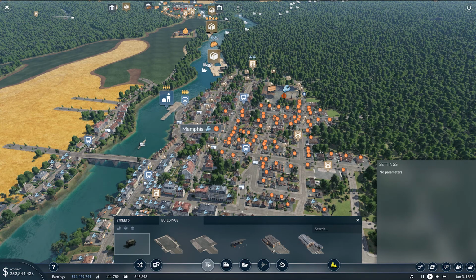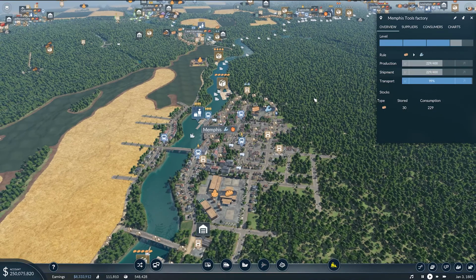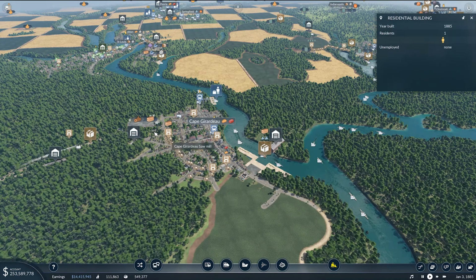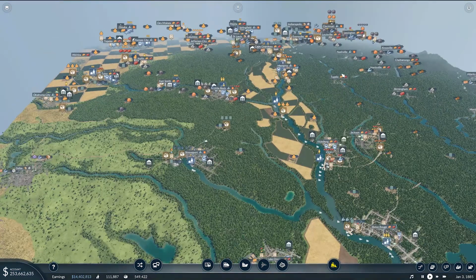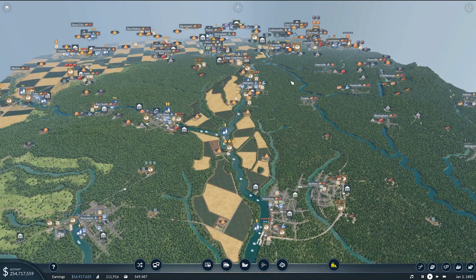So when we take a look at the tools factory itself, what we see is it really isn't producing at full capacity. It has a pretty heavy load, but it's not getting all of the planks that it could use. It's only producing 229, which is pretty consistent with the supply that it's getting out of Cape Girardeau from this mill up here. If we look at consumers, we see Memphis is getting 257, and it could handle 240. But as she looks around, she doesn't see close by ready access for lumber, and particularly one that might get served by river transport.